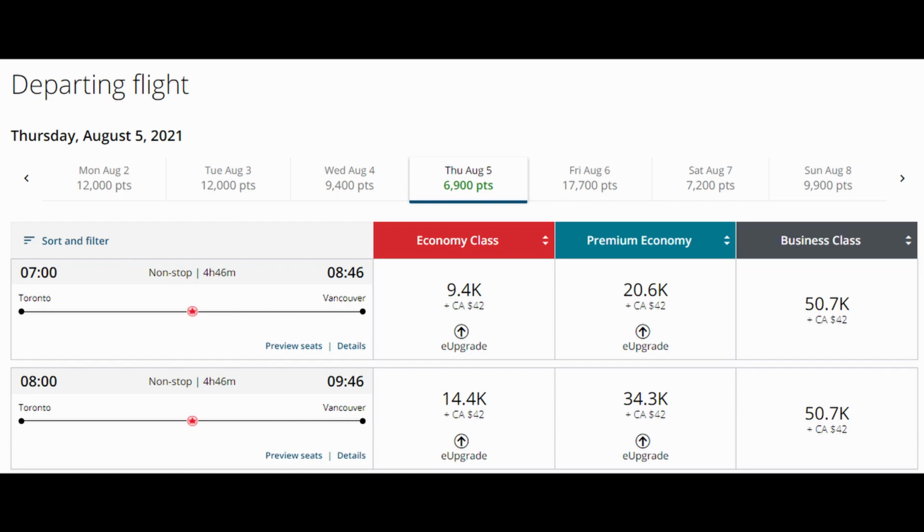You can technically upgrade to premium economy for fewer E-Upgrades, but I think at that point, from a value perspective, you're better off paying a few more credits to get the full upgrade to business.